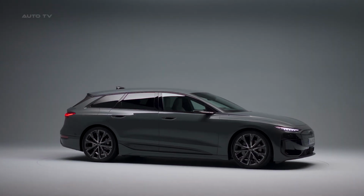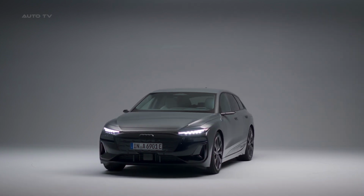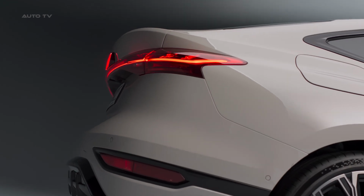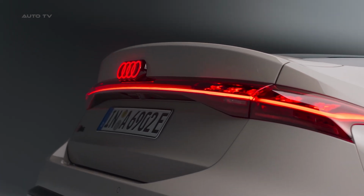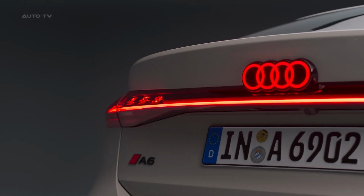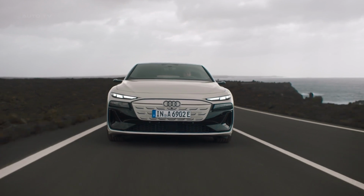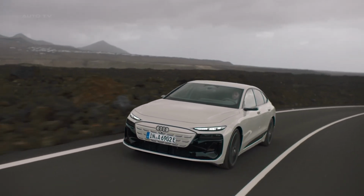The Avant offers 502 liters of luggage space with the seats up, expanding to 1,422 liters with them folded. Even the sleeker Sportback manages 1,330 liters with the seats down. There's also a 27-liter frunk under the hood, perfect for storing charging cables or small bags. The car can even tow up to 2,100 kilograms, addressing a common concern about electric vehicles' utility.